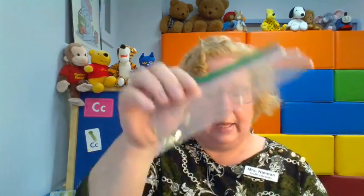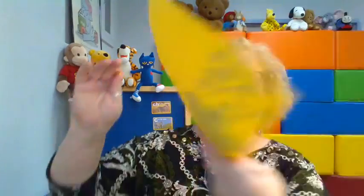Okay, so next we want to get one of our brass fasteners. Remember, those are those little things in the baggie that you got. So these have two little parts. Again, you probably want to have a grown-up help you with these, but let me just show you.